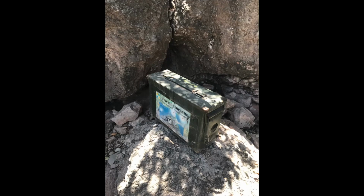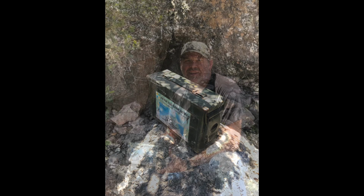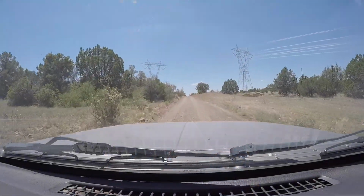If any of you have ever done any kind of geocaching, we thought it'd be fun to stop off and pick up this one. This one's called the Ghost Train Depot. It sits right outside the road.